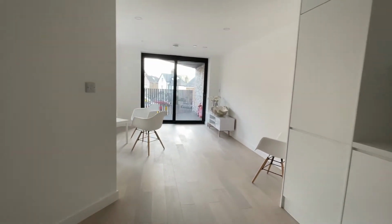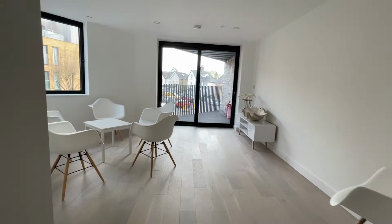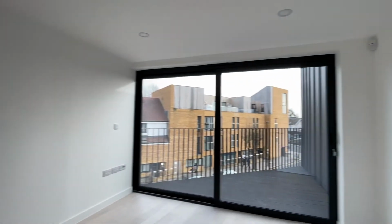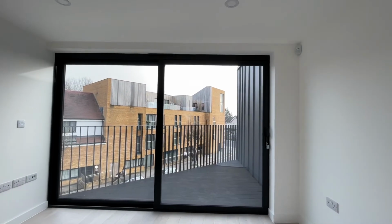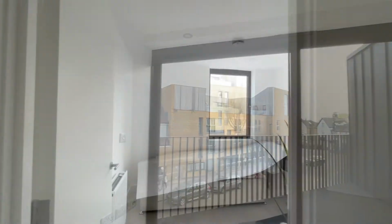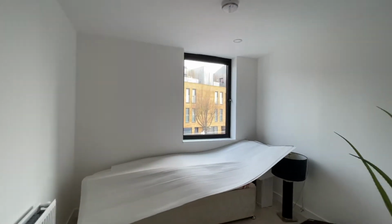So my first impression of the apartment was that it looked a lot nicer in person than it did in the pictures I'd seen on the Rightmove website. So I was really happy that I came in to view it. It was very light and very open. It has the floor-to-ceiling windows, as you know, is my thing. There was a lot of light coming in through the living room and also through the bedrooms. So it was a very nice, airy space.